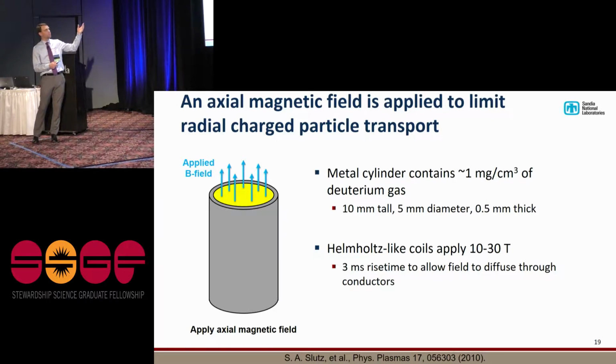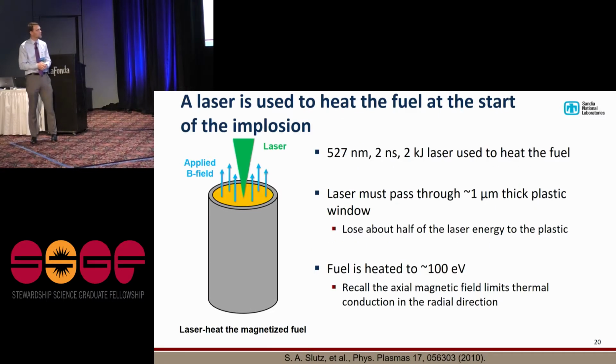So you start off with a metal cylinder that contains about 1 milligram per centimeter cubed of gas. And it's about 1 centimeter tall and about 0.5 centimeter in diameter. You then use Helmholtz-like coils that sit above and below the target to apply an axial magnetic field to the target. And you have to do that over a relatively long time scale because this thing is made out of metal and there's a whole bunch of metal conductors surrounding it that are coupling the current to the target. And so you have to allow the magnetic field to diffuse through those conductors.